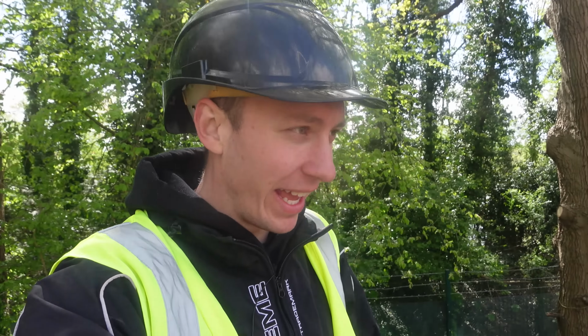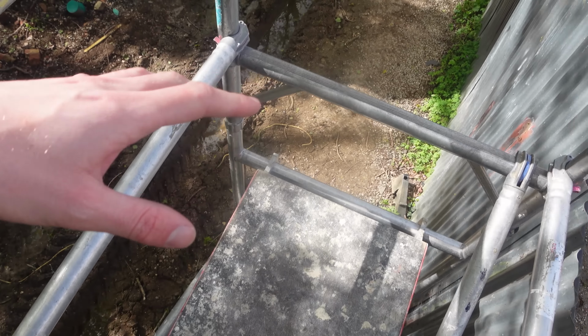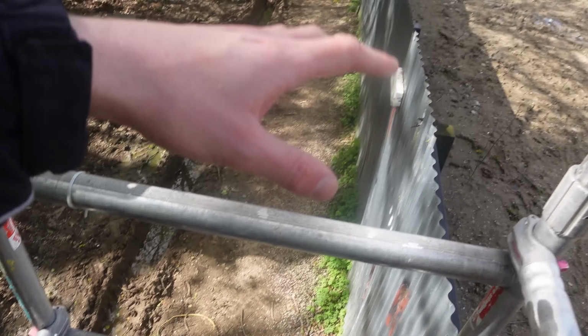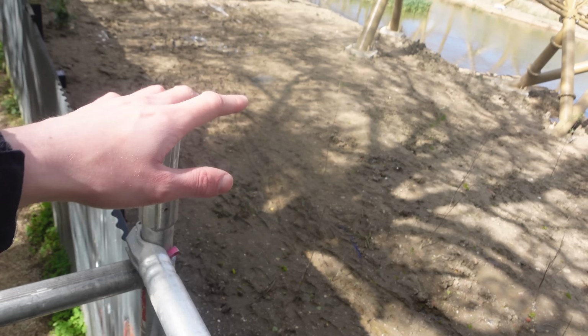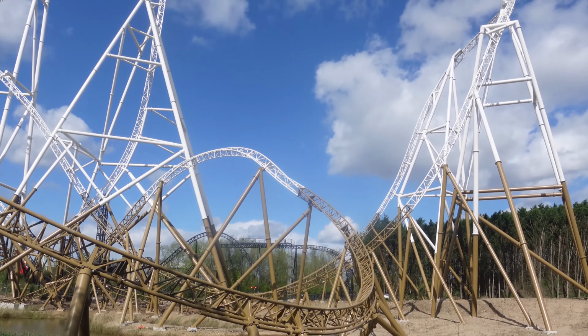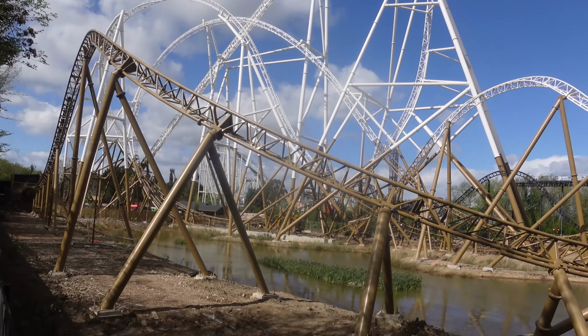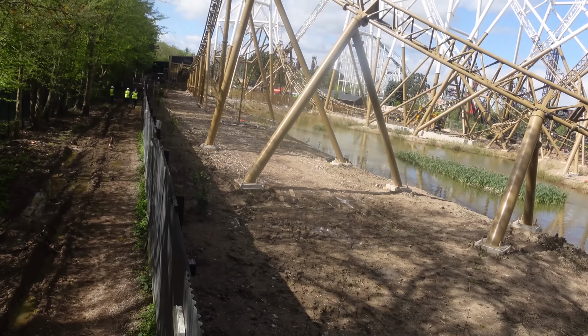So a massive shout out to the legend that is Callum here on site. He's just built us this beautiful scaffolding tower. Now the reason we've had this built is because of the ride areas that have been put into place, we're not going to be able to stand on areas of the site, such as this beautiful view over the lake, which I think is my favourite view of this ride whilst the ride's operating, because it is, of course, ride area, so safety has to come first.